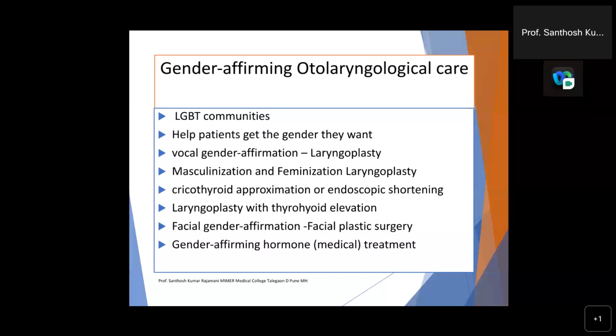It is for those people and for helping those people, and it's a burning topic in ENT. So help the patients get the gender they want. If they want to sound like a male, you can make them male. If they want to sound like a female, you can make them female. If they want the lower pitch of the voice like a male, you can make it lower pitch. If they want a higher pitch of the voice like a female, you can make it like that. So that is called gender affirmation laryngoplasty. That is asked, you have to tell this. Gender affirmation laryngoplasty. It is basically Isshiki's laryngoplasty only.